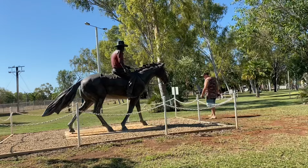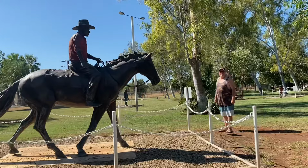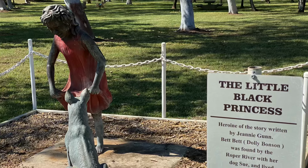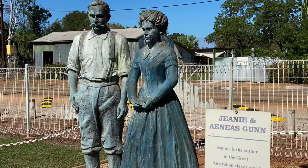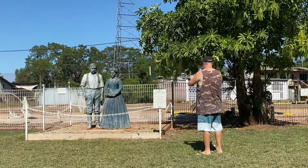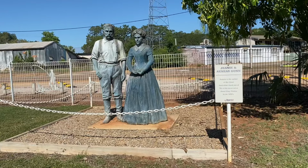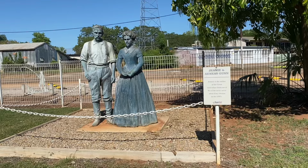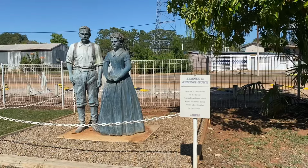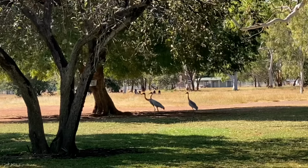In the park in Mataranka, there's all sorts of statues in regards to We of the Never Never. Here we've got the little black princess. Who would this be over here? Jeannie and Aeneas Gunn. You guys might have seen the story, you might know what it's all about. There you go, the sign answers the question. Jeannie is the author of the novel We of the Never Never, about Elsey Station in the 1890s. Here they are, a couple of brolgas going for a stroll in the park.